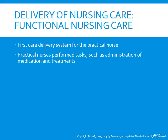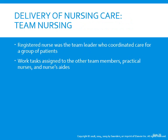Under functional nursing care, care of the patient was rather fragmented. It is the first care delivery system for a practical nurse. Practical nurses perform tasks such as administration of medication and treatments. Team nursing evolved in the 1950s and extended into the mid-1970s. Team nursing worked fairly well as long as there was excellent communication among the members and the team leader evaluated care delivered. The registered nurse was the team leader who coordinated care for a group of patients. Work tasks were assigned to the other team members, practical nurses, and nurses' aides.